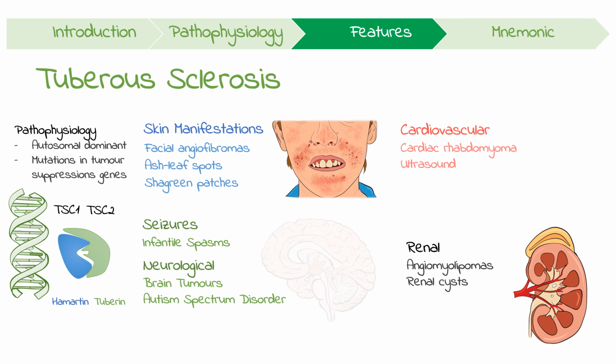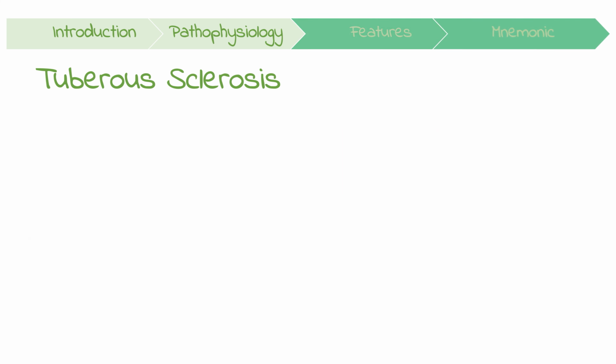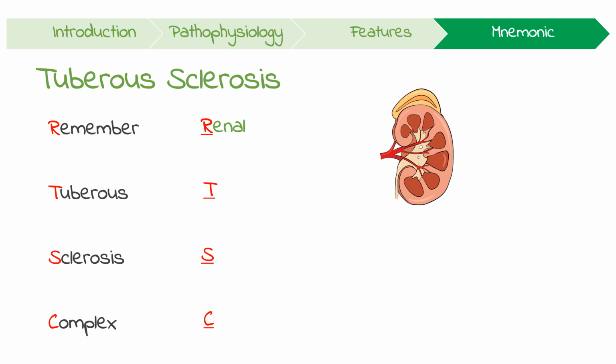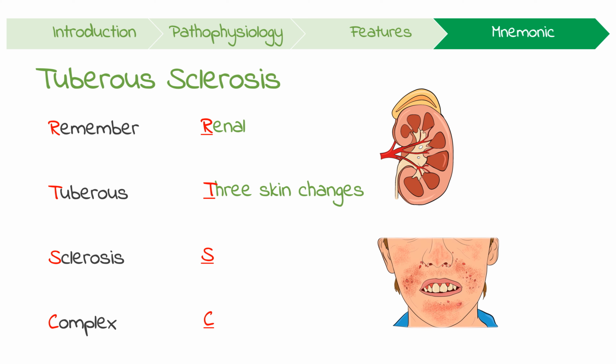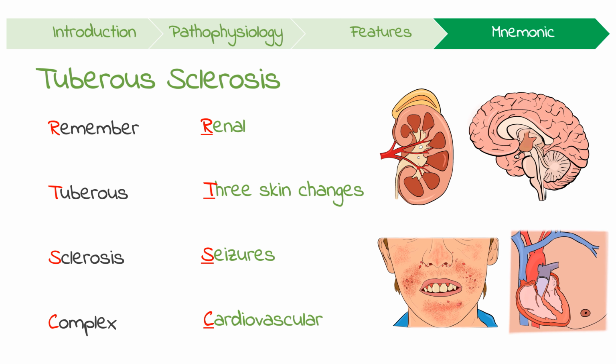Now, this is a really rare condition, so I have to use a really basic mnemonic just to remember some of the most important complications. My mnemonic is really simple. It's Remember Tuberous Sclerosis Complex. RTSC helps me remember it can cause renal complications, specifically angiomyolipomas and cysts. 3 skin changes including angiofibromas, ash leaf spots, and shagreen patches. It causes S for seizures and cardiac rhabdomyomas.